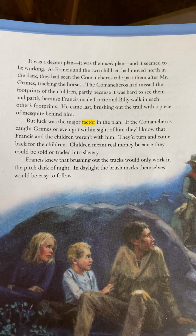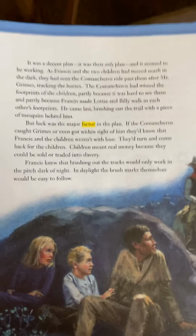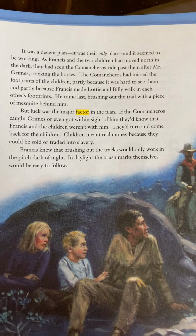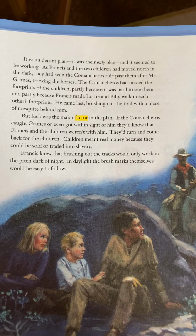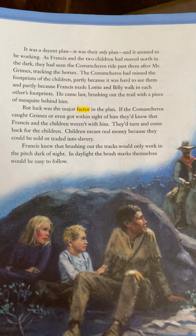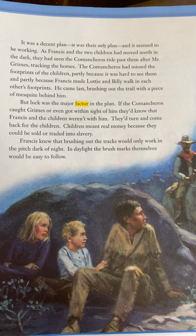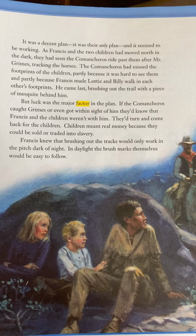But luck was the major factor in the plan. If the Comancheros caught Grimes or even got within sight of him, they'd know that Francis and the children weren't with him. They'd turn and come back for the children. Children meant real money because they could be sold or traded into slavery. Francis knew that brushing out the tracks would only work in the pitch dark of night. In daylight, the brush marks themselves would be easy to follow.